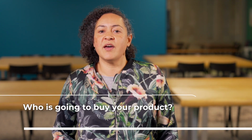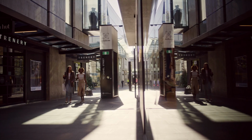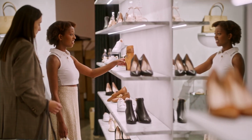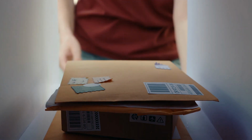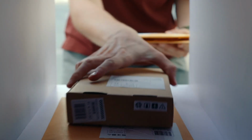Then you need to think about who you're selling to. Who's buying your product? Kiwis are usually well-travelled and we've got a multicultural society at home. But understanding your overseas customer requires another level of detail. You'll want to know how they shop online. Every market has different buyer behaviours, even within each city, state and province.